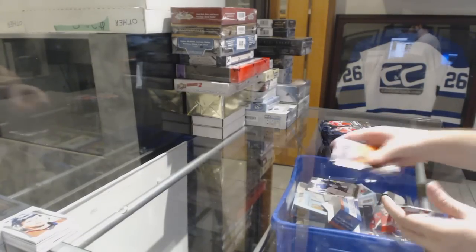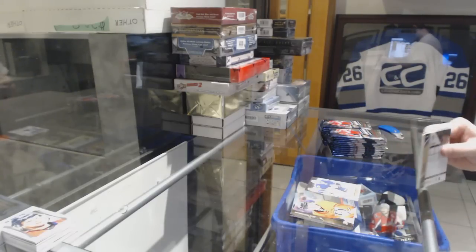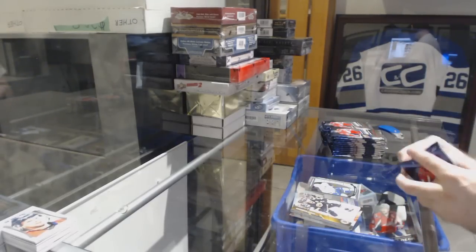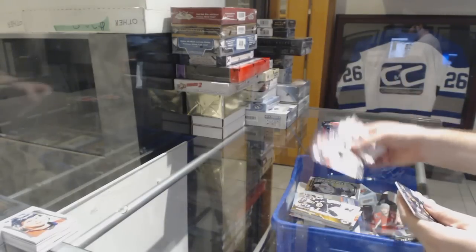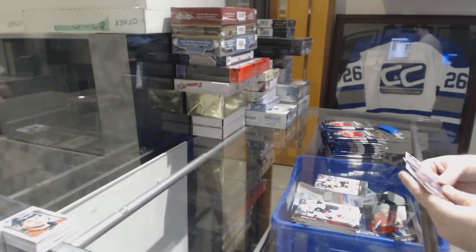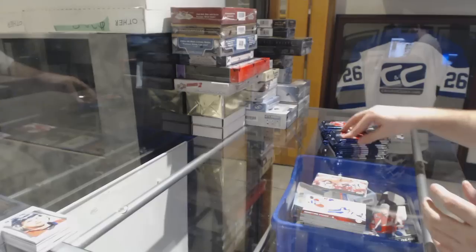Canvas of Bernier for the Maple Leafs. Jake Virtanen, marquee rookie for the Vancouver Canucks, Rainbow. Oh, yeah, McDavid acetate. Shea Theodore, Young Guns for the Anaheim Ducks. Canvas for the Capitals of Braden Holtby.